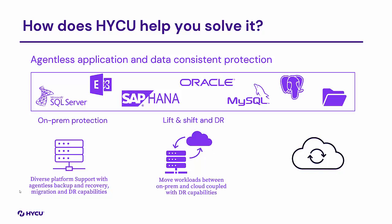If you lose a site, you want to be able to recover your data natively into AWS, for example. We can help with that. And obviously, public cloud protection, being able to do multi-cloud support. If you're migrating from one hyperscaler to another, that's fully supported as well.